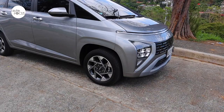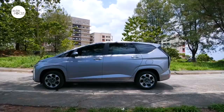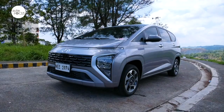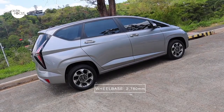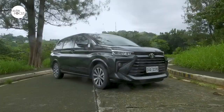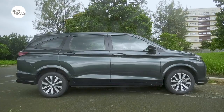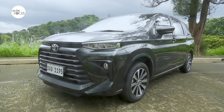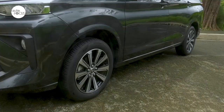The 2023 Hyundai Stargazer 1.5 GLS Premium IVT is 4,460 millimeters long, 1,780 millimeters wide, and 1,695 millimeters tall, with a 2,780 millimeter long wheelbase and a minimum ground clearance of 185 millimeters. The Toyota Avanza G-CVT is 4,395 millimeters long, 1,730 millimeters wide and 1,700 millimeters tall. It clears the ground by 190 millimeters.